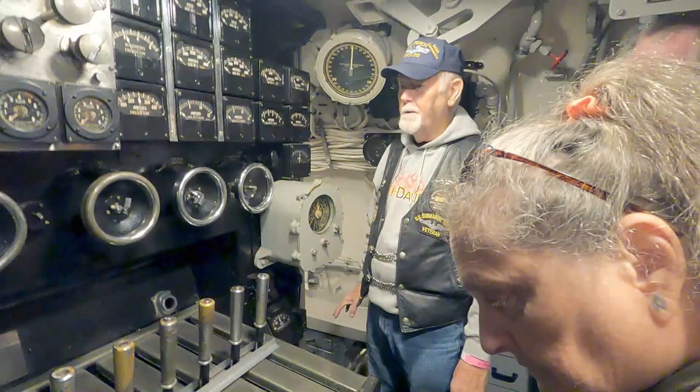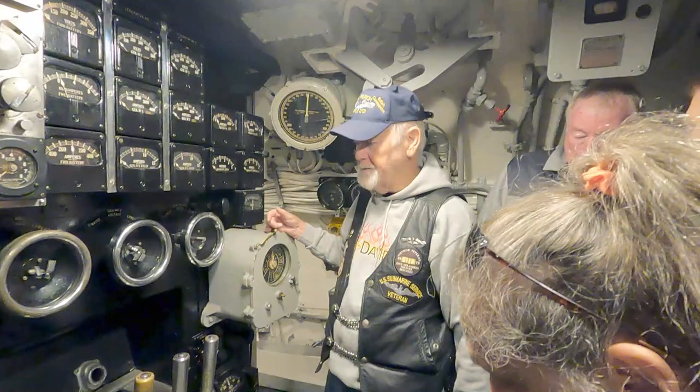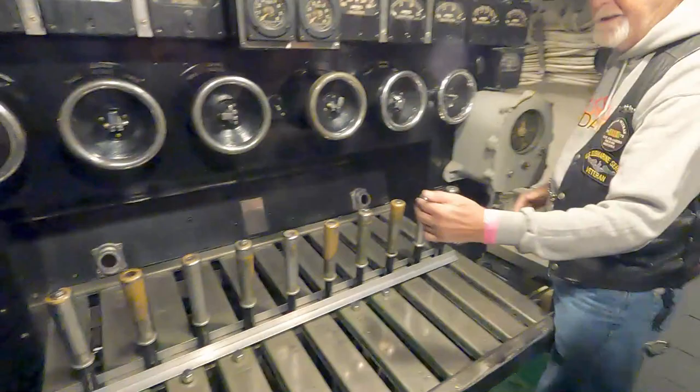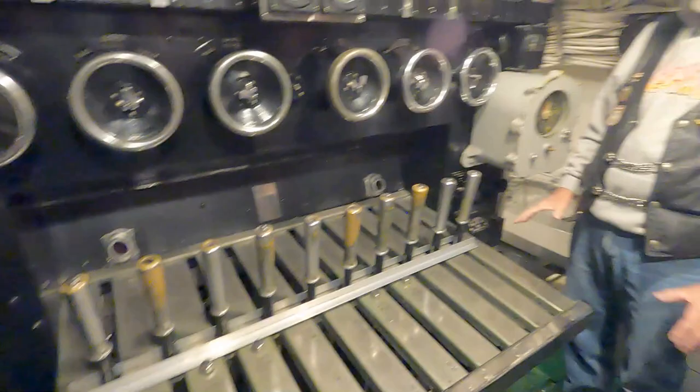I was a senior controllerman, so I'd be on this side, and I'd have my junior controllerman on that side. Now these are what's called the sticks. You'd push these down as a release, and you'd do things with them. With these sticks, this side controls this shaft, this side controls that shaft, and two in the middle were set so we can redirect the electricity.